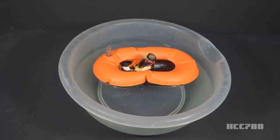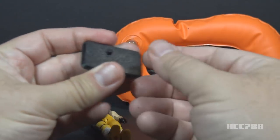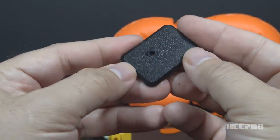Oh, you betcha. Floats like a dream. The last accessory is the black figure stand. This was a great innovation of the 1990s. 1980s G.I. Joe figures did not include figure stands, but 90s figures did.